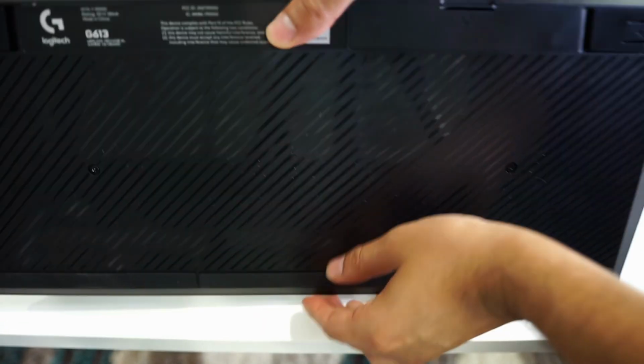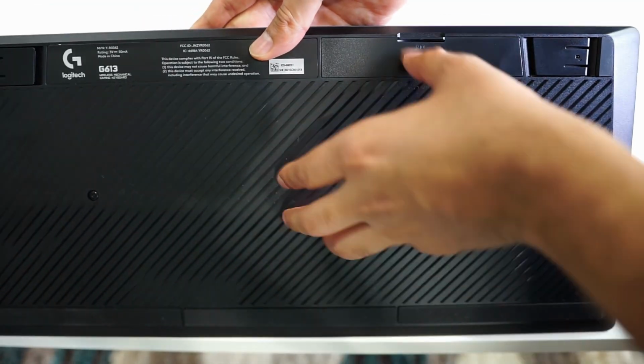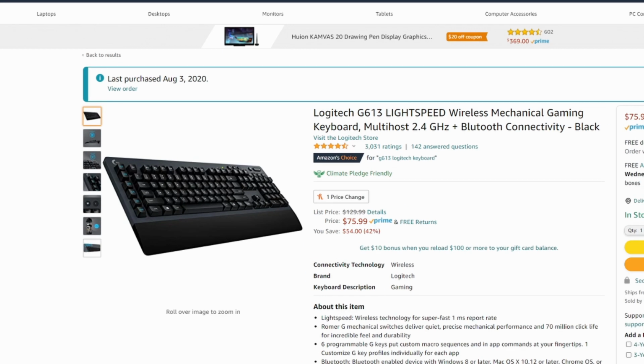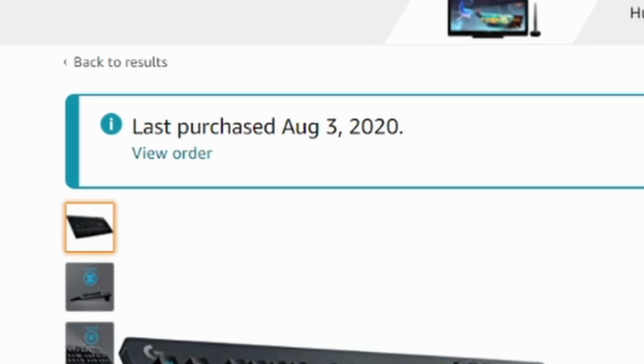Now yes, this keyboard does not have any RGB, but the great upside to this is that it has an extremely long battery life, which is 18 months, which is super long. Just to put this into perspective, I bought this keyboard back in August of 2020, and even up to now, even though it hasn't been 18 months, I still have not changed out the batteries.